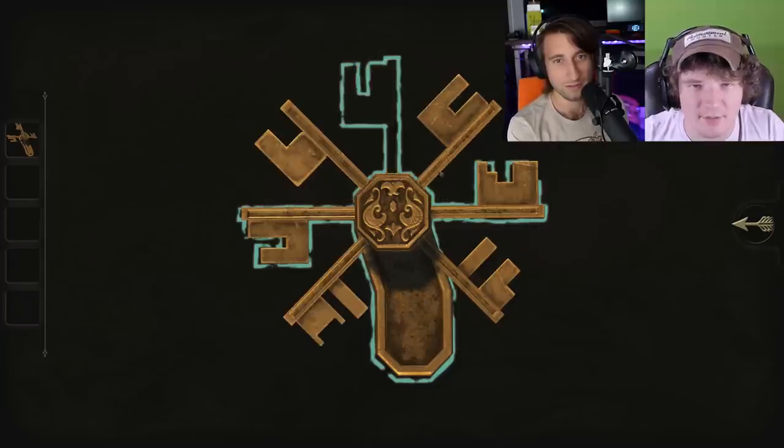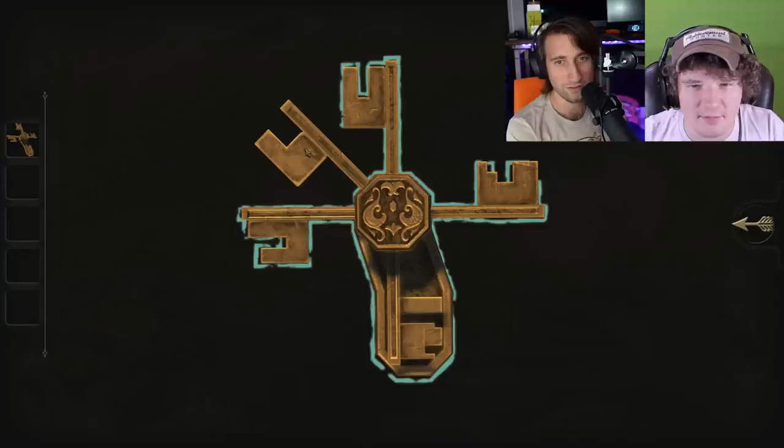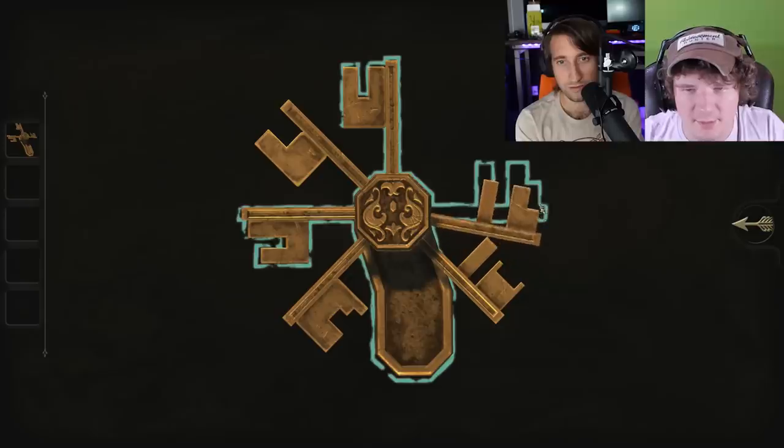I think it's this one. There it is. The one on the right isn't right, is it? Got all these extra keys. No, it's not. It's not right at all. It's this one. Yep.